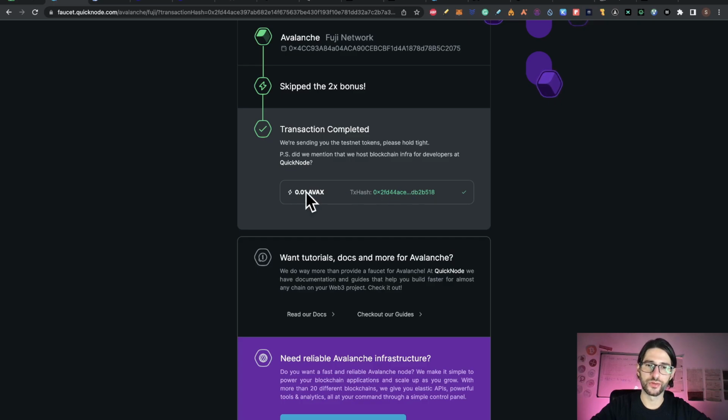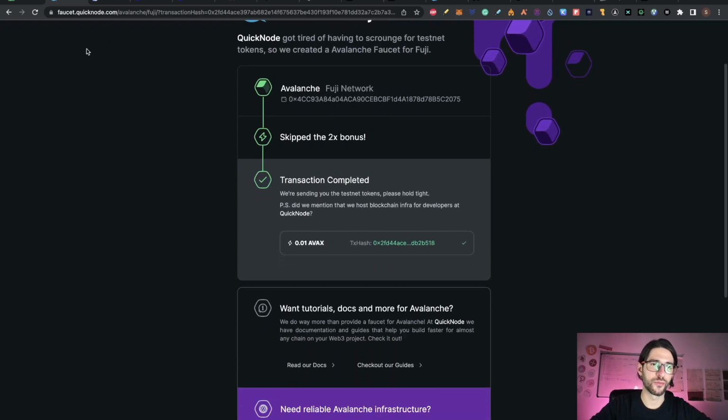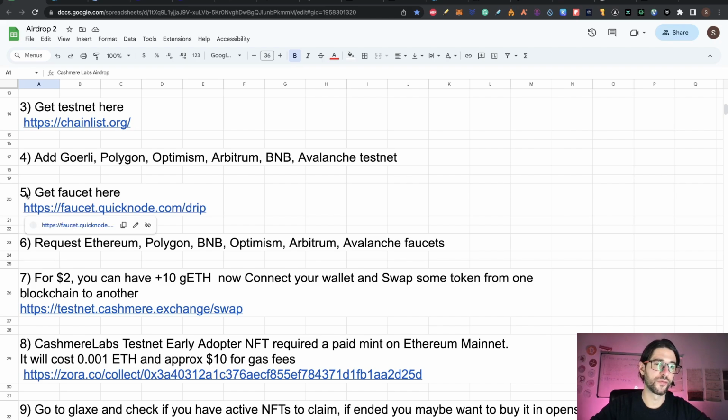And you can see they send the transaction complete. So here you are able to get some tokens from all these chains. So repeat this with all your chains until you get some tokens on each of the networks. So that is already point 5 and 6. So we go to the QuickNode faucet, and step 6 is we request all these different faucet tokens.